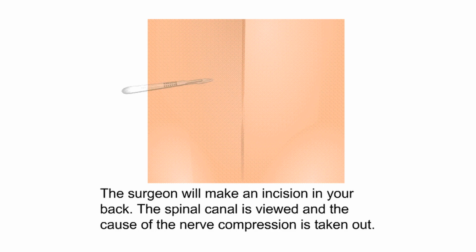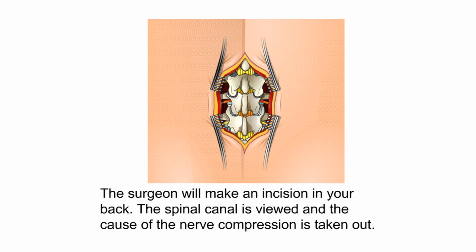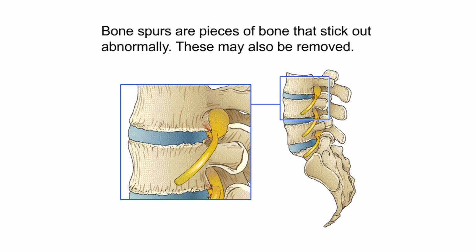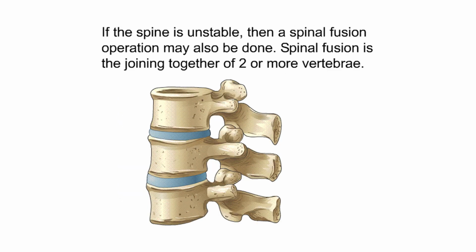The surgeon will make an incision in your back. The spinal canal is viewed and the cause of the nerve compression is taken out. The compression may be caused by the roof of the canal or laminae, a thickened ligament, overgrowth of the facets, or disc herniations. The cause is often a combination of these factors. Bone spurs are pieces of bone that stick out abnormally. These may also be removed. If the spine is unstable, then a spinal fusion operation may also be done. Spinal fusion is the joining together of 2 or more vertebrae.